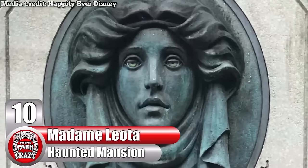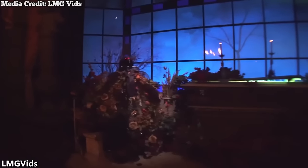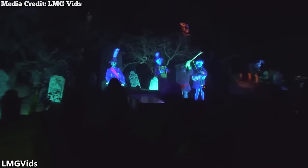Number 10. Madame Leota's Tombstone from Magic Kingdom's Haunted Mansion. What can I say about the Haunted Mansion that hasn't already been said? This perfect balance of horror and dark comedy is one of the most iconic attractions in existence. Each rendition of the mansion has its own quirks and memorable moments, but for this segment of the list, we're specifically talking about the one at Florida's Magic Kingdom.